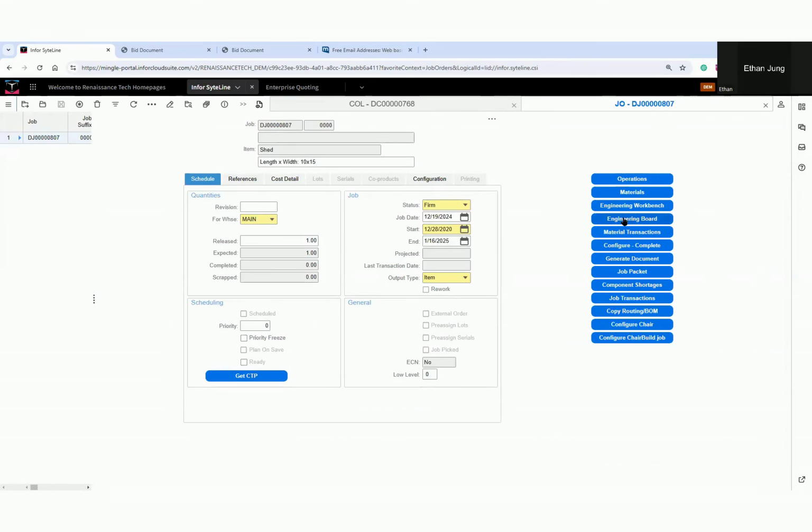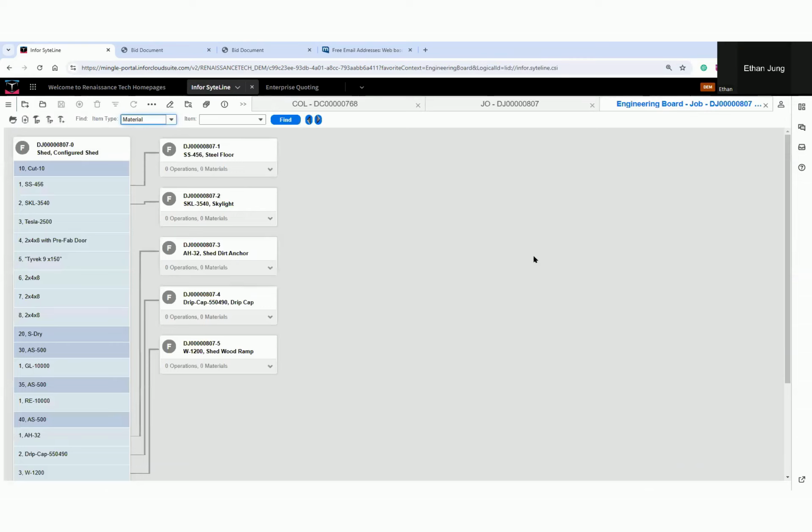So when I go here and click on the engineering board again, notice here that the steel floor as well as the skylight is now incorporated. And here is also the solar as well. So in closing, what have we seen so far up to this point? We can see how an integrated solution with CPQ can streamline your business practices. We can also see how a solution like a CPQ can help users build a complete BOM dynamically.